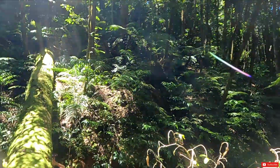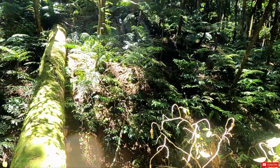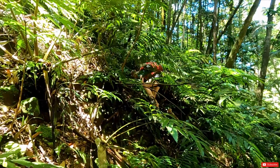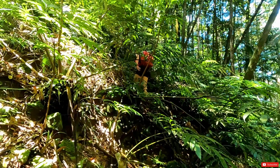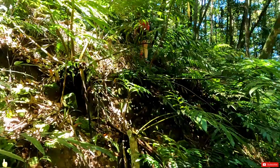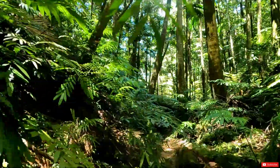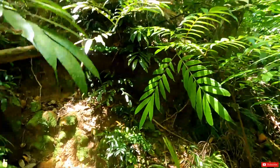Last water. Now uphill to Mount Dalrymple. Now it's all uphill. That's how you get up out of this creek. Hands and knees. Four-foot drive. Oh.